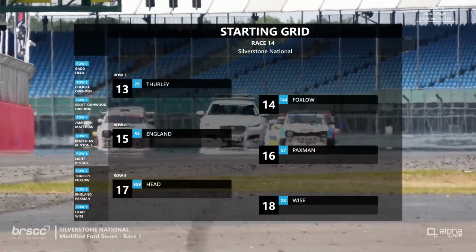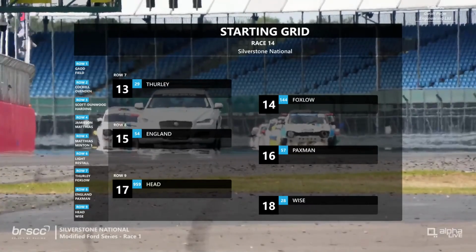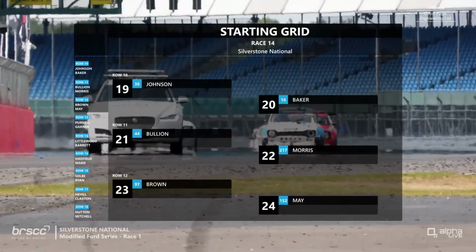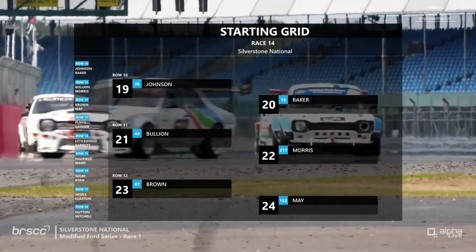7th row, Mike Thurley and Tim Foxlow, Tyler England and Tony Paxman on row 8. Row 9, Mick Head and Malcolm Wise, a pair of Escort Cosworths, and the top 20 then completed by Gary Johnson and Chris Baker in a Mark 1 and a Mark 3 Escort, respectively. Don't see many Mark 3 Escorts racing, but Chris Baker's been a stalwart of this series for a little while now.